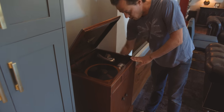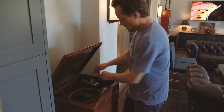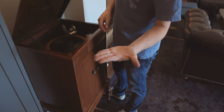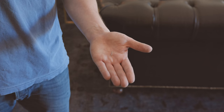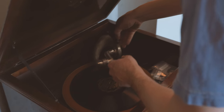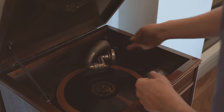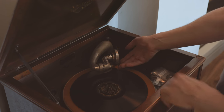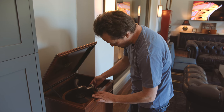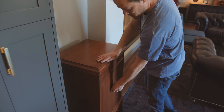It plays shellac records. You crank it, there's no electricity or anything else. With these old records, there's a little needle, and you replace that after every single play, or else you destroy your records. Believe it or not, there are guys who make these needles. You put it in here, engage the spring, and then you put this down, and close this. And you open this, this is your volume.